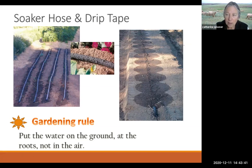But the important thing with watering is to put it on the ground at the roots where the plant needs it. So this area here that's wet, if your plants are in this area, you're watering the roots and not the leaves, and you're not watering or encouraging weeds in this area. And you can plant tighter, you plant more in an area where you're using drip or soaker hose, so you can get more in a smaller area and get a bigger crop. So the watering, being consistent, is huge.